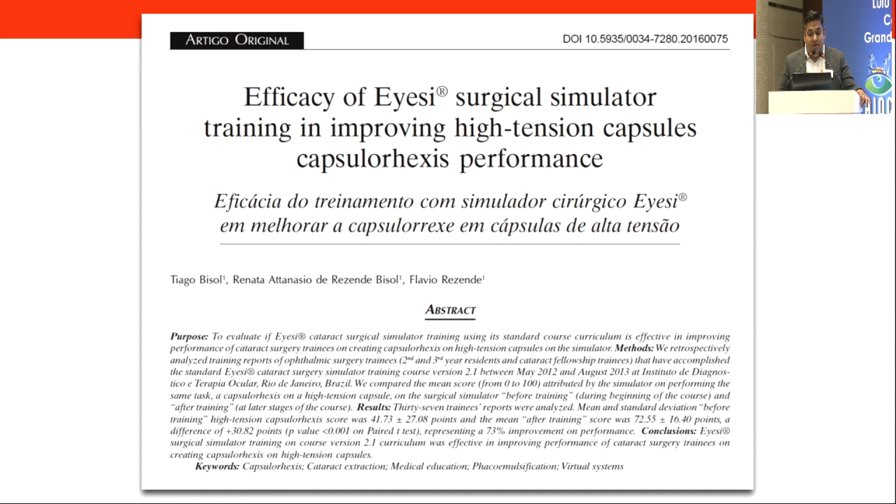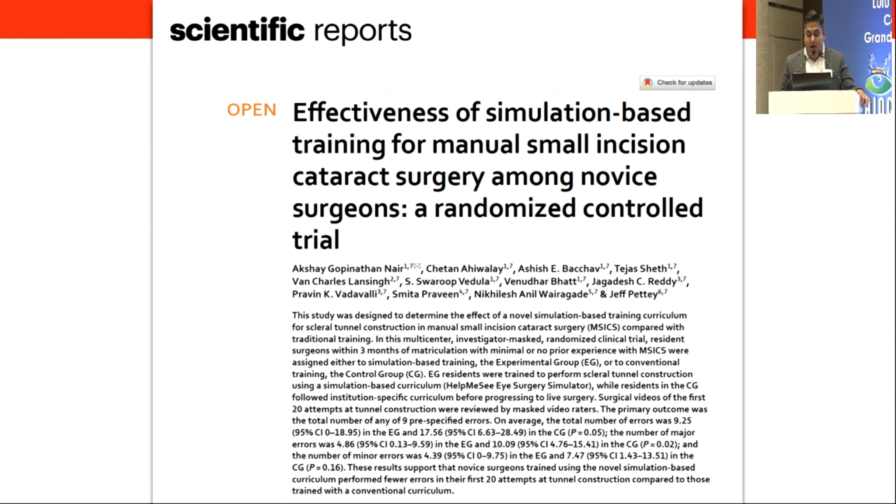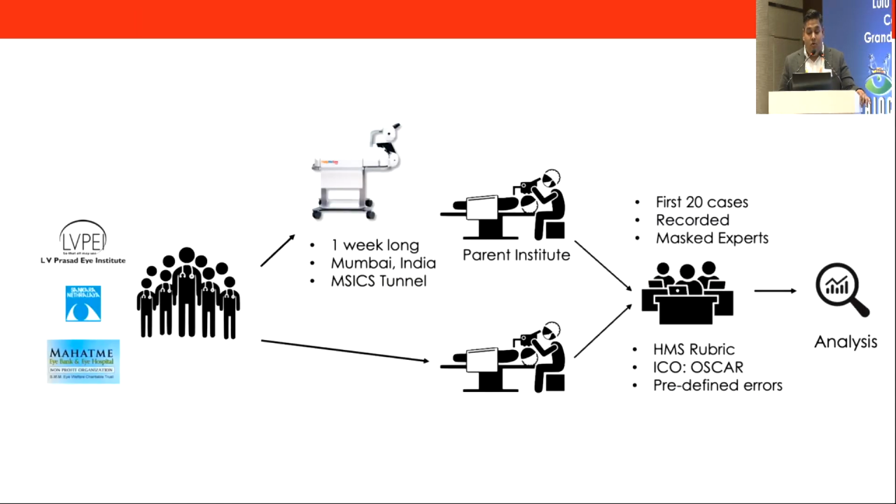Again, capsular tension ring training has also been studied, and this was our crown jewel, the publication we had a couple of years ago: a randomized control trial where trainees came in from 3 partner institutes, came to Mumbai, learned on the simulator, went back to the parent institute, and their first 20 surgeries were recorded. Similarly, the control group learned surgery at their own parent institute and then started doing live surgery, and again, their first 20 surgeries were recorded.